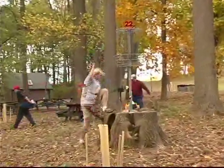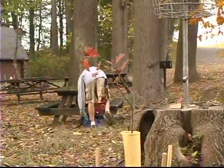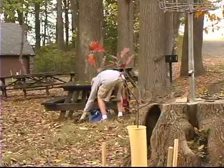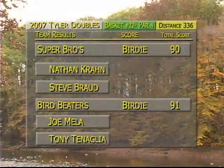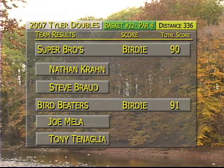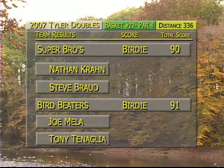So everybody comes away clean with their threes on this hole. That's one thing I'd like to say about Tyler. They certainly have some interesting pin positions. Oh, yeah. Stumps of trees, between two trees, at the edge of a cliff. There's all kinds of crazy stuff going on. Here's Super Bros still with that one throw lead over the Bird Beaters.